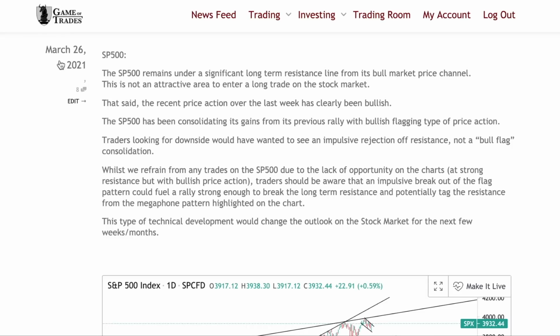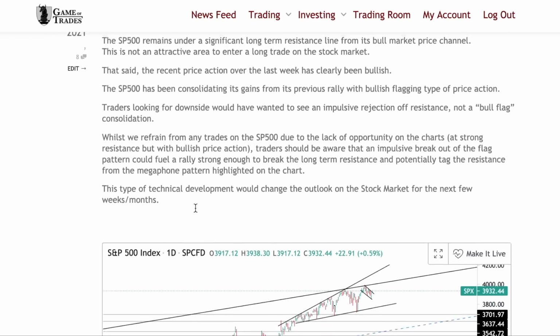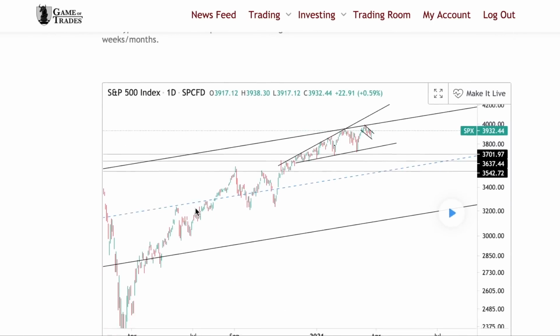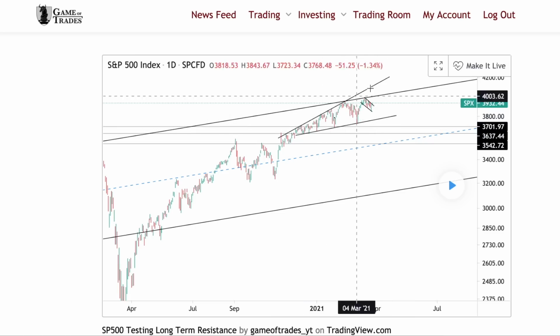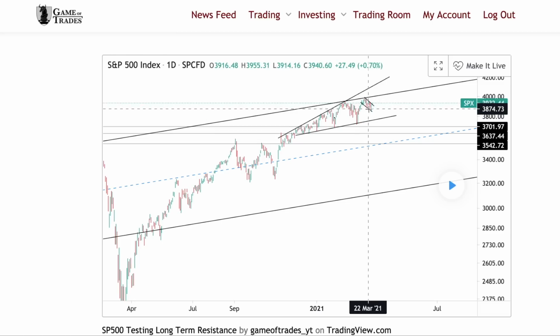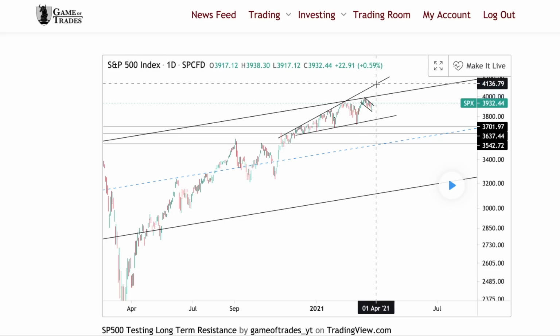This was an article that was posted on our site for our premium members on March 26th, 2021. So around a month ago, and we talked about this exact situation. Let's go a little bit further into the article. Right here, we had a megaphone type pattern, a bull flag. And in this article, we talked about this consolidation pattern could actually lead to a breakout. And that's exactly what happened.